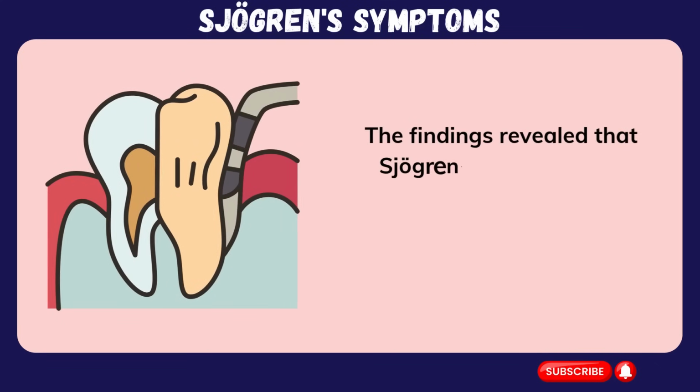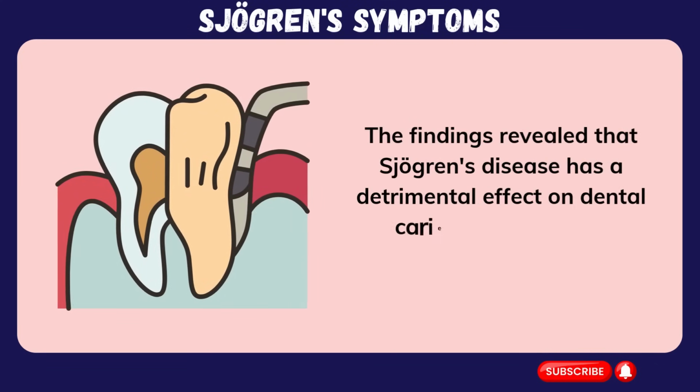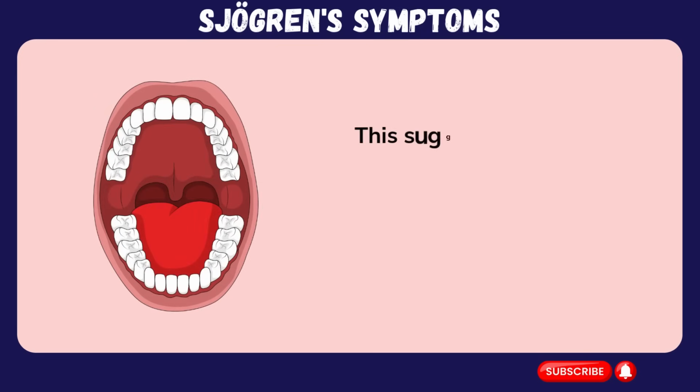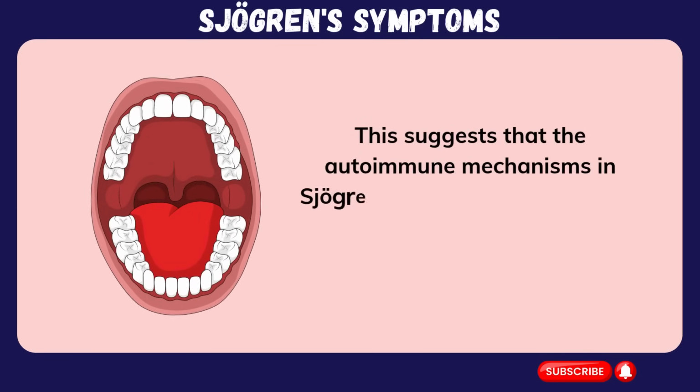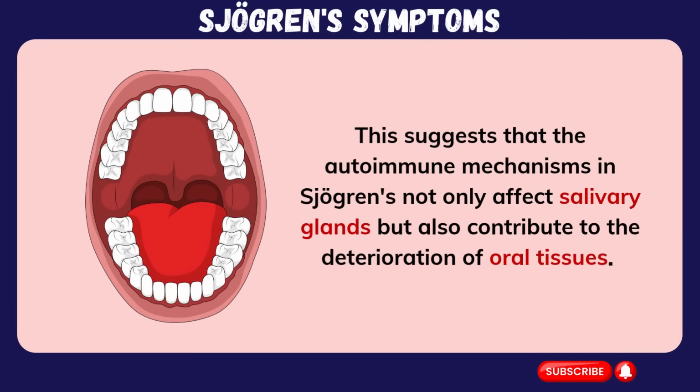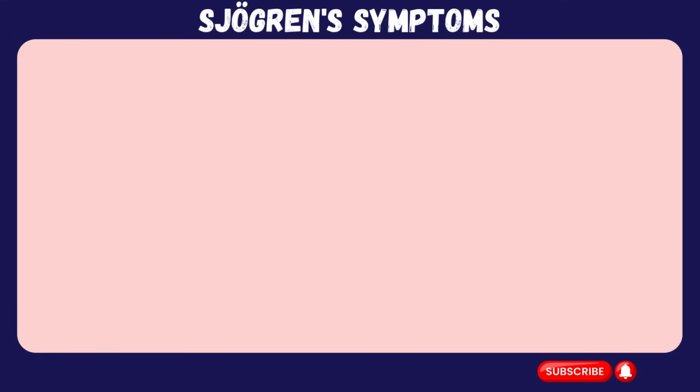The findings revealed that Sjögren's disease has a detrimental effect on dental caries and promotes periodontitis. This suggests that the autoimmune mechanisms in Sjögren's not only affect salivary glands but also contribute to the deterioration of oral tissues.